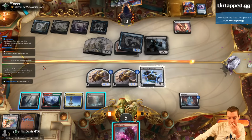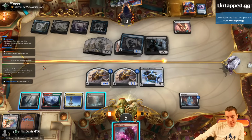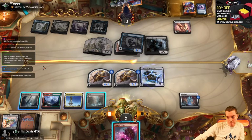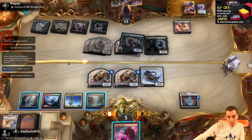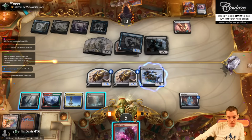Damn. 11 power, huh? I'm not sure how we finish this one off. Because half is held to pay. Yeah, I punted. You're right. That actually might have won us the game, too. Why is my clock so freaking low? Shit.